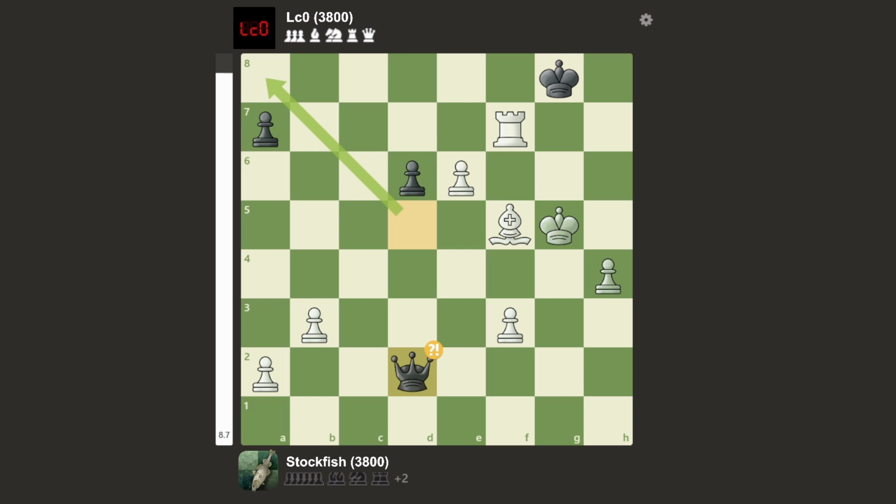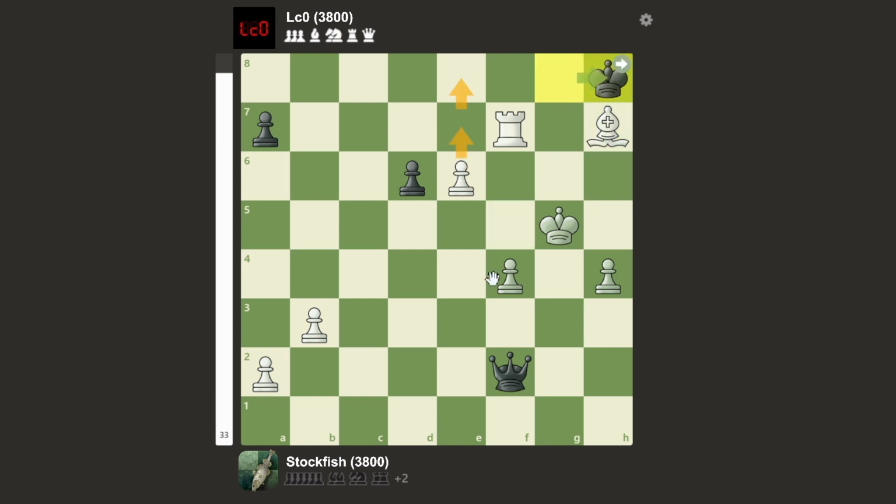Leela went queen d2 check, which apparently is an accuracy. Stockfish blocks with a pawn. And Leela went queen f2, and Stockfish went bishop h7. And here Leela Chess actually resigned. The reason is because the only king move is here. Stockfish is just going to push the pawn, make a queen.